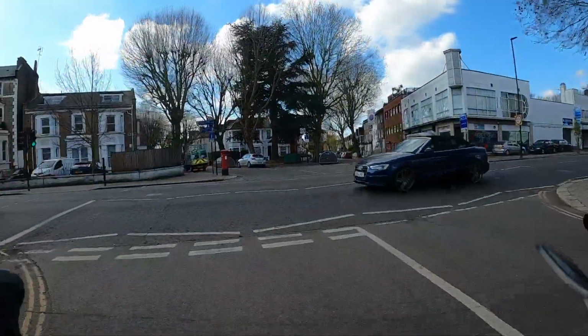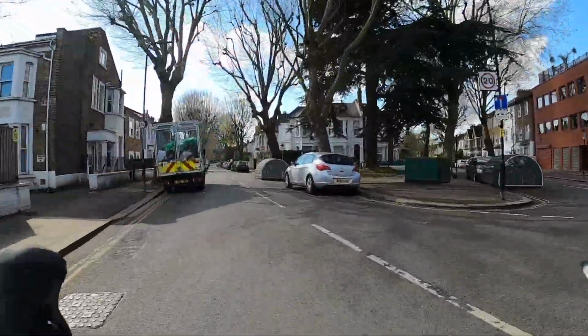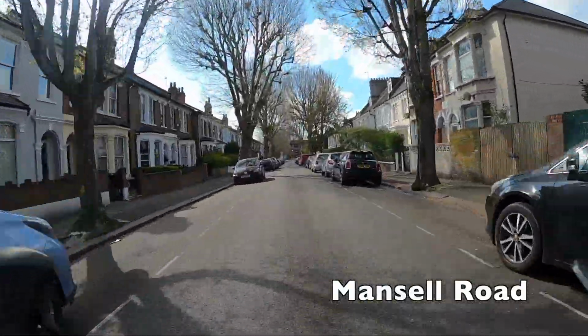So we come out of the park and you immediately want to cross this road. You can either use the pedestrian crossing to our left there, or you can just wait for a gap in the traffic like I did. And then you want to start going straight down Mansell Road.